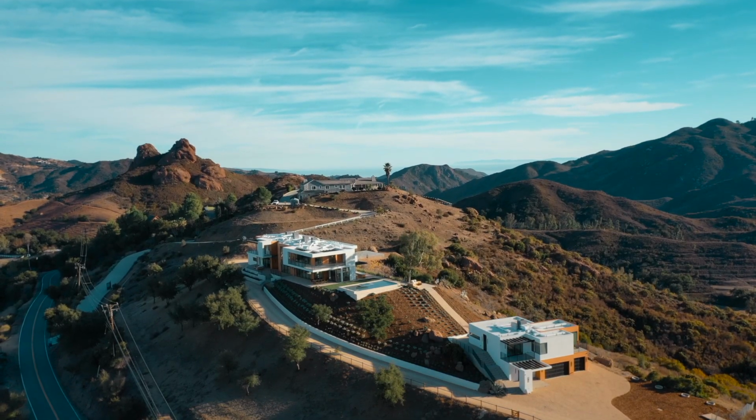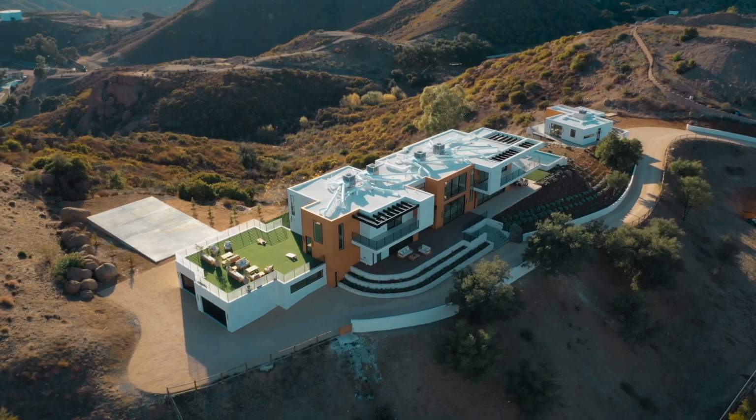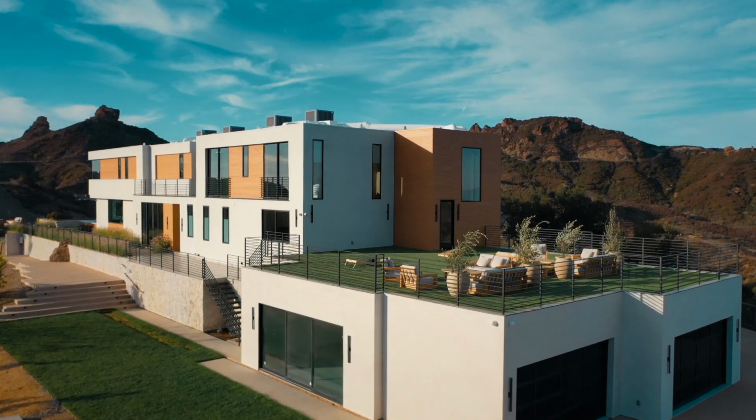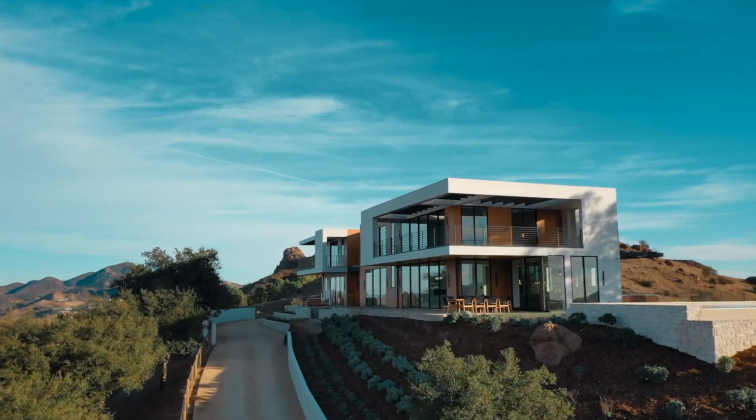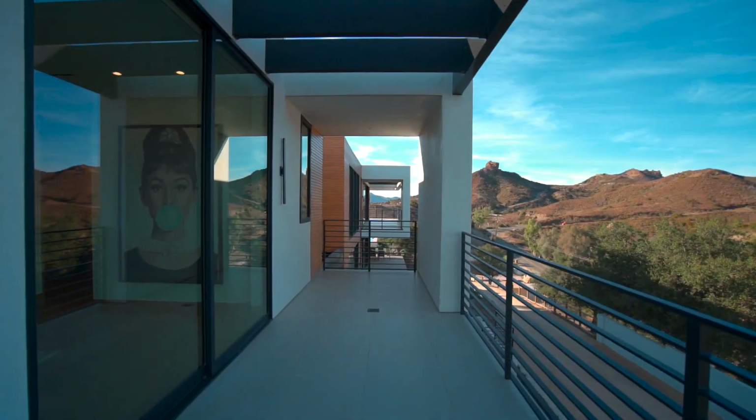Today we are touring a 12,500 square foot mansion in the heart of Malibu wine country. Yes, we're in our latest development, 32180 Mulholland Highway. 9,500 square foot main house, 3,000 square foot guest house. We've got infinity pools, pickleball courts, avocado orchards, chickens. We've got it all. Come check it out.